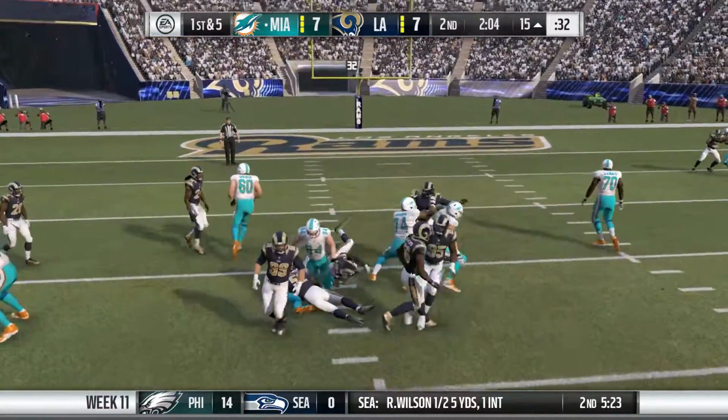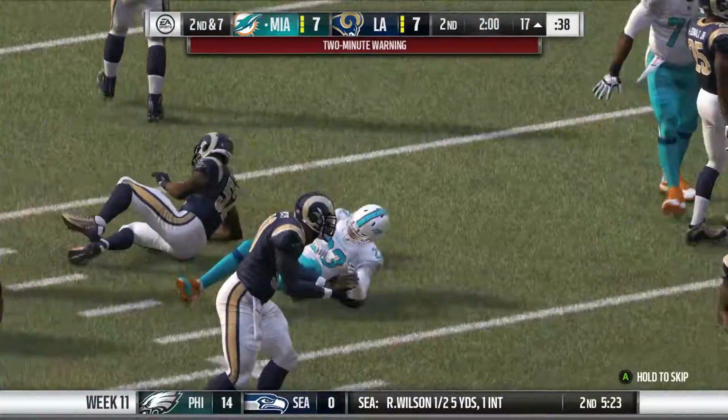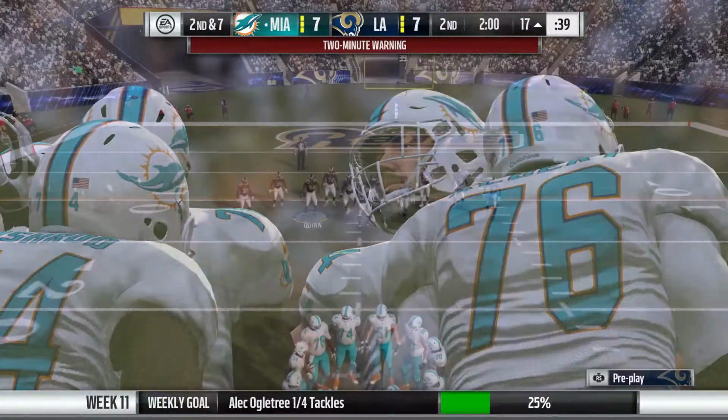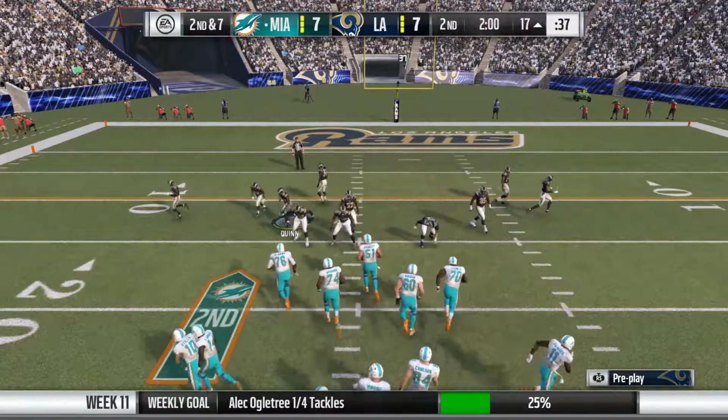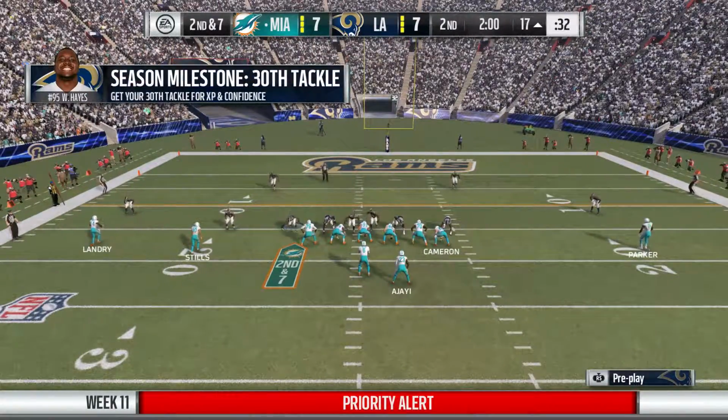They'll run it now out of the gun. And this play gets blown up. They'll lose yardage back at the 17. 2 minutes to play in a tightly contested first half. We're back to the City of Angels after this timeout.